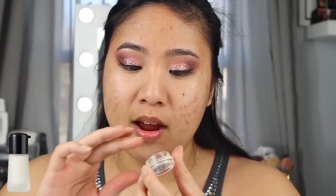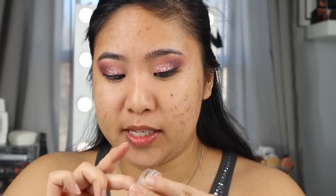For primer, I'm going in with the MAC Time Check Primer. I forgot I had a sample of this, but I got a sample of this a year ago, so I don't know how good this is, but it is extremely silicone-y. Kind of feels like Vaseline. Oh, it smells bad. Uh-oh. And yet for some reason I am still spraying this across my face.